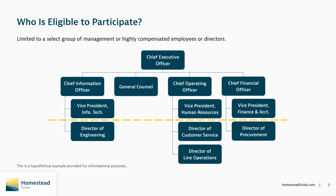The first step in enrolling participants is to determine who is actually eligible to participate. As you may have heard earlier, the participants must belong to a select group of management or be highly compensated employees who also play a role in the strategic and/or financial direction of the co-op. Typically, most co-ops will draw a line on their organizational chart to define eligible positions. Using the on-screen example, this hypothetical co-op with 100 employees allows for participation by 8 senior managers, those holding the title Vice President and above.